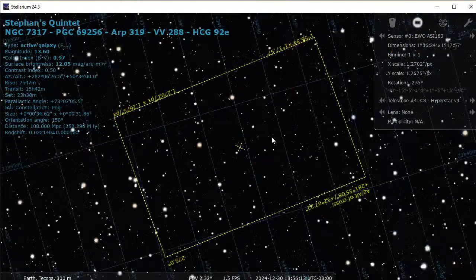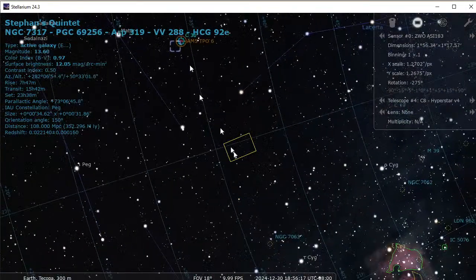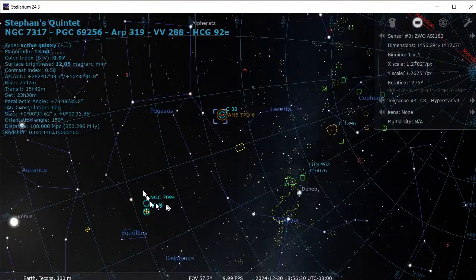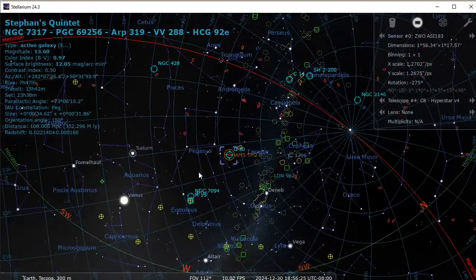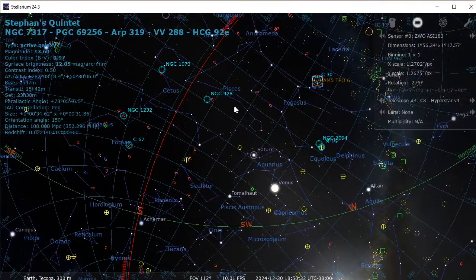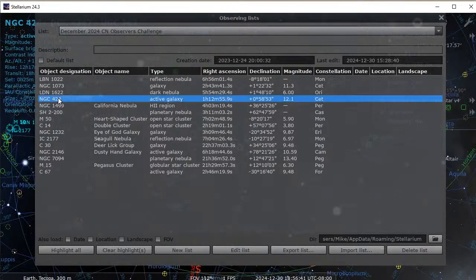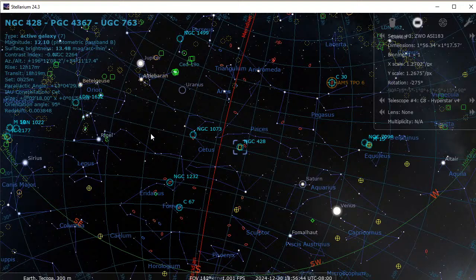Finishing. Let's see where we're going next. Okay, we've done... Alright, we did M15 and 7094. Where are we going next? Caldwell 14. Oh no, we've got NGC 428 out here. Another galaxy. Yeah, this is an active galaxy that we're going to be doing next.